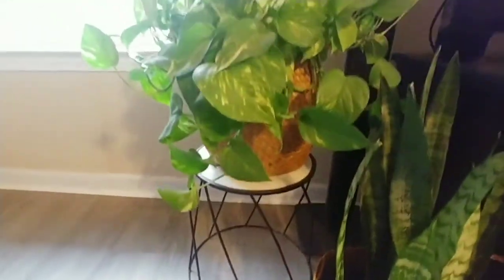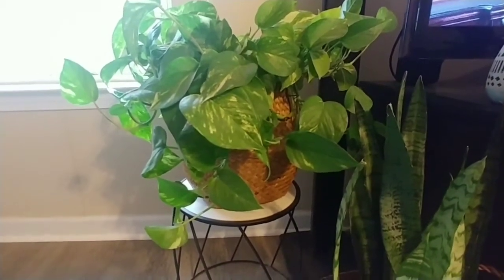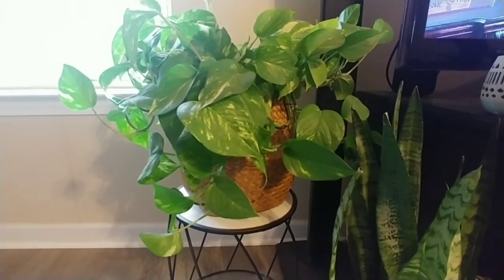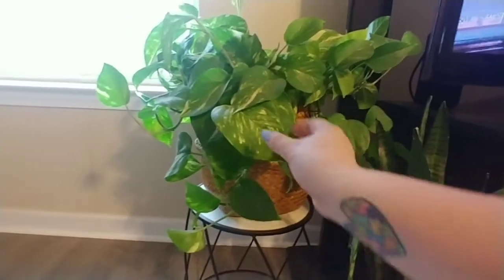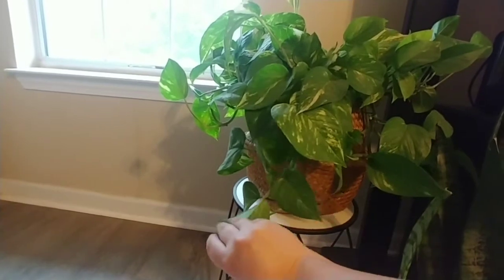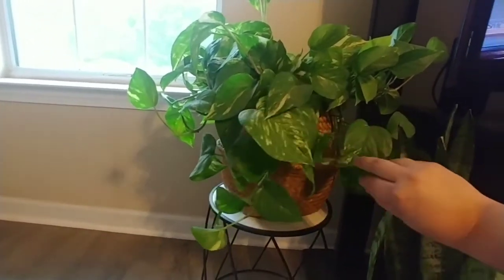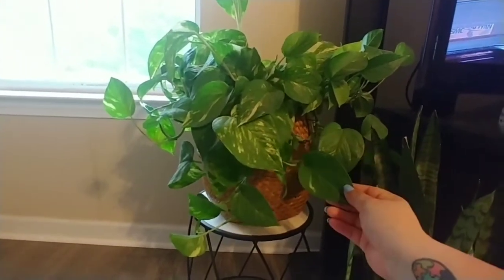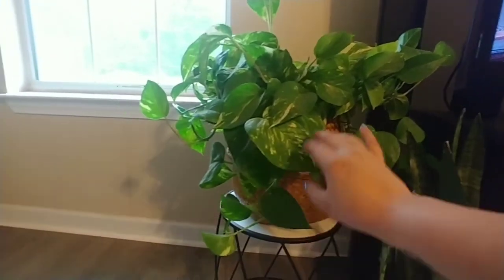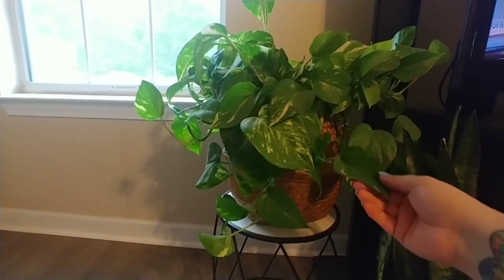And the pothos has put on an amazing amount of growth since I bought it. I think it was beginning of February that I bought it. It was definitely already a big plant, but it has put on so much growth. Like all of this greenery that you see cascading right here, this is all new growth. But it definitely needs some water. So I'm going to go ahead and give it some water and maybe take some of those spent leaves out, or the ones that are not looking so great.